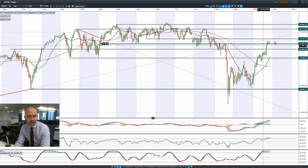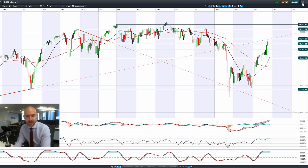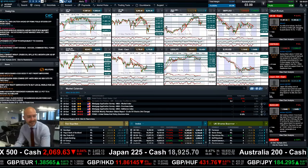So looking at the US 30, we are drifting towards 17,561, which is potential support. Other technicals are overbought with a slight divergence showing where we might get a crossover on some of those important sell signal levels, such as the 70% level in the RSI and the 80% level on the slow stochastic.